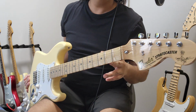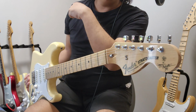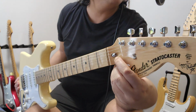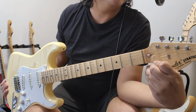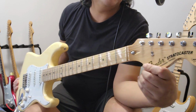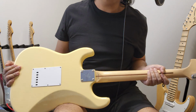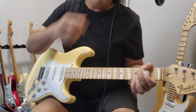So what can you see from this one, which is made in 2021, and from that one? The same exact shape, same exact shape of the drill hole. And it looks ugly, right? So it makes some people think that it's a fake one, even though it's not. This is a genuine Fender Japan Stratocaster from Japan.